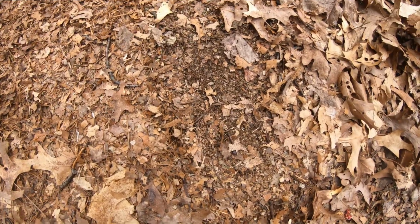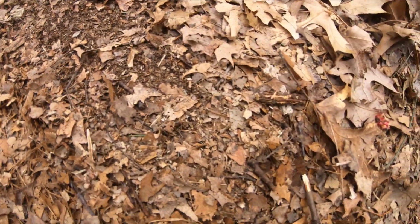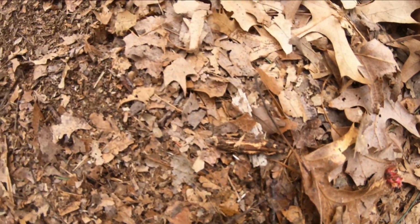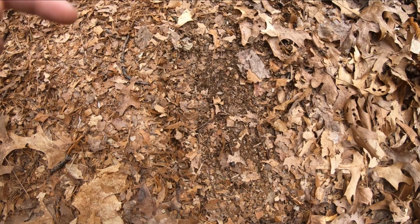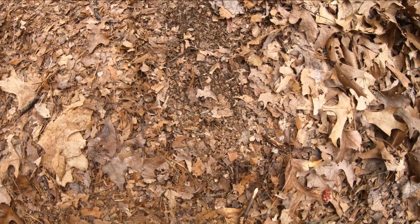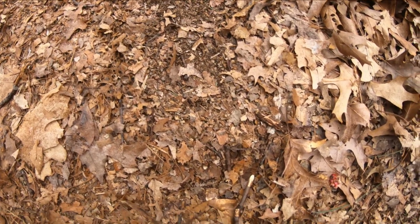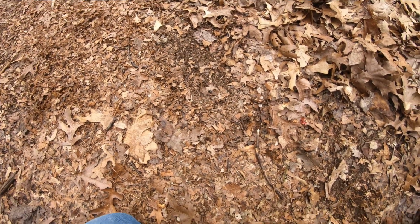Alright guys, I found a possible track. I've been looking for hair and stuff, but I can't see anything, unfortunately. But I think it's kind of interesting. It's 6 inches wide by 13 long. I still have to measure the heel, and we'll do that right now.